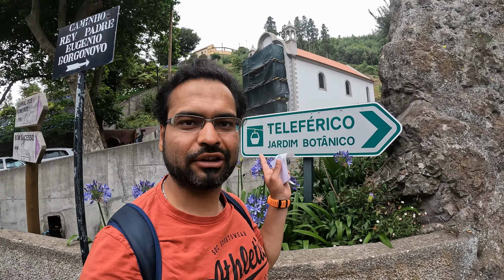So headed to the Botanical Garden. This time I got a round trip ticket. So the cable car itself costs 11.75 round trip, and then the entry to the garden is another €6. So this is a special cable car to go there. I think this one goes down and then comes back up. So let's see the Botanical Garden.